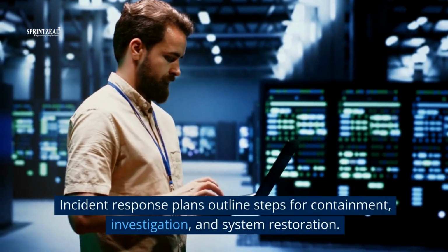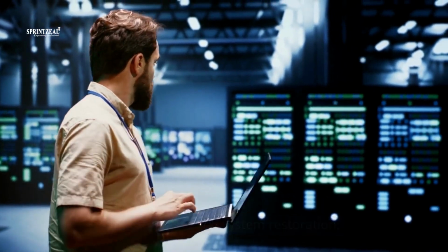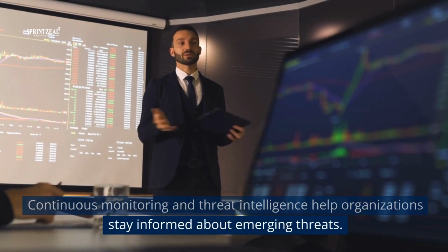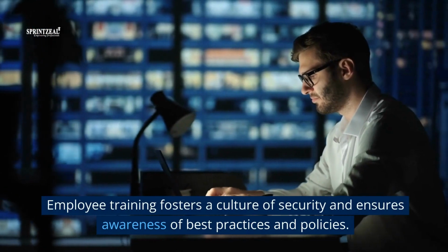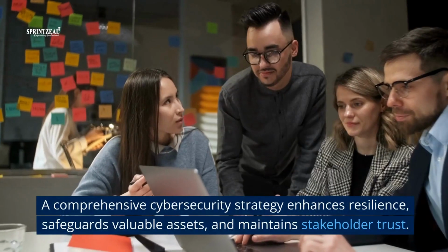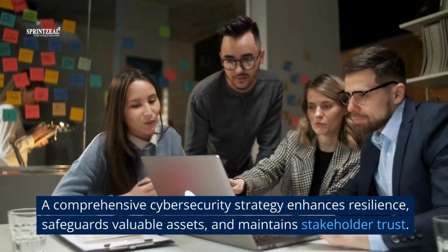Incident response plans outline steps for containment, investigation, and system restoration. Continuous monitoring and threat intelligence help organizations stay informed about emerging threats. Employee training fosters a culture of security and ensures awareness of best practices and policies. A comprehensive cybersecurity strategy enhances resilience, safeguards valuable assets, and maintains stakeholder trust.